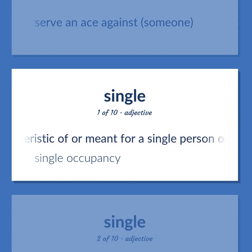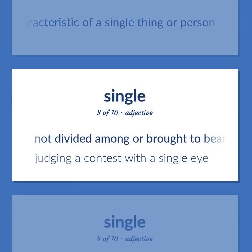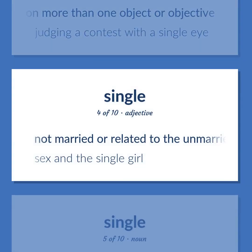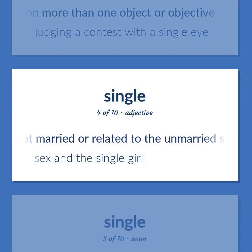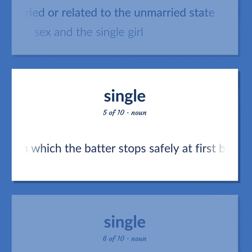Characteristic of or meant for a single person or thing. Single occupancy. Being or characteristic of a single thing or person. Not divided among or brought to bear on more than one object or objective. Judging a contest with a single eye. Not married or related to the unmarried state. Sex and the single girl. A base hit on which the batter stops safely at first base.